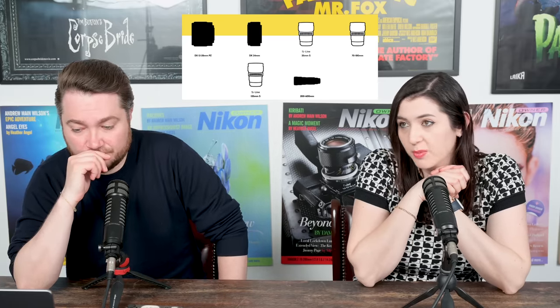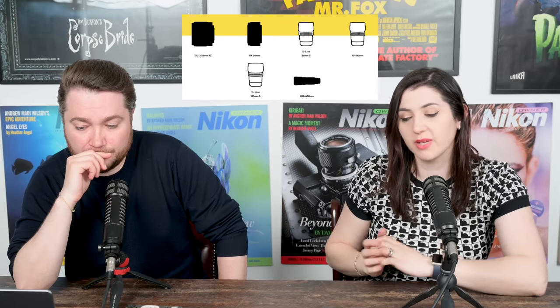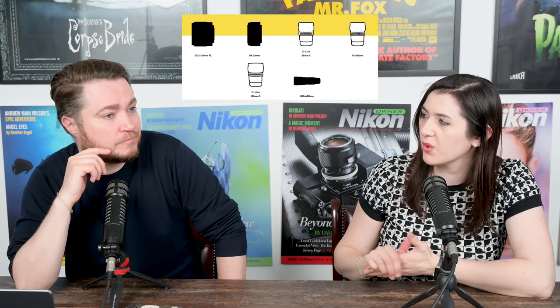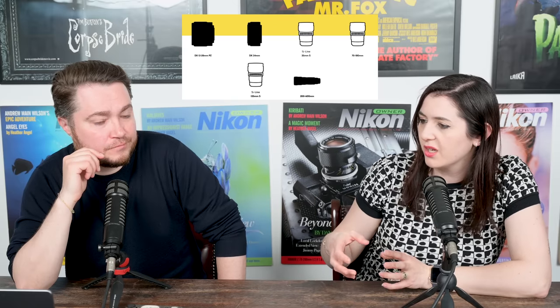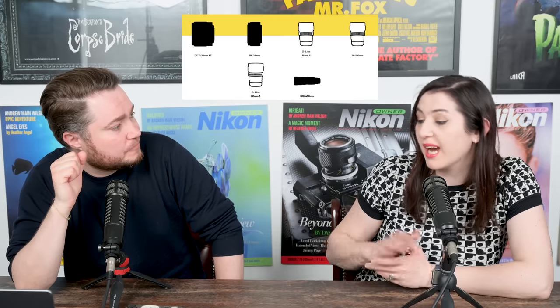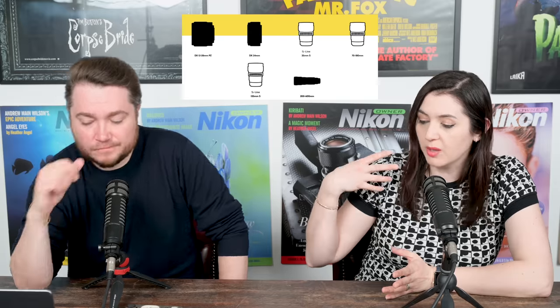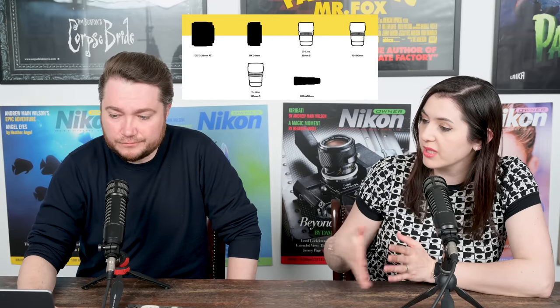Keep in mind that the 100 to 400 is a 4.5 to 5.6 lens. Obviously not the same range, but it's still one of their most flexible zoom lenses available. And that one is £2,300 or thereabouts. So I would hope that the 200 to 600 isn't going to be more expensive, particularly not if it's a non-S line lens. And not too close either, so as not to muddy things. I would hope that it would be a more clear-cut price difference between those two.